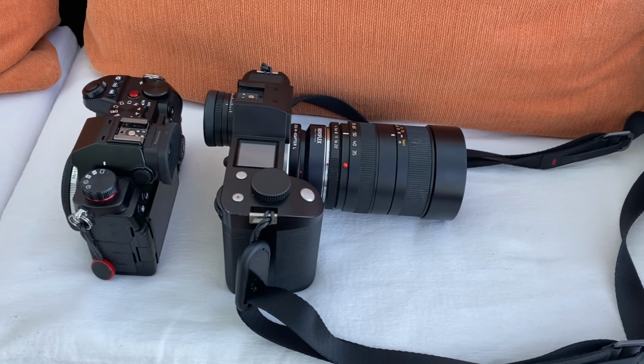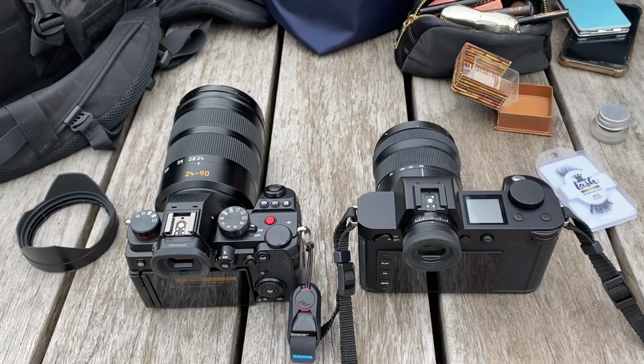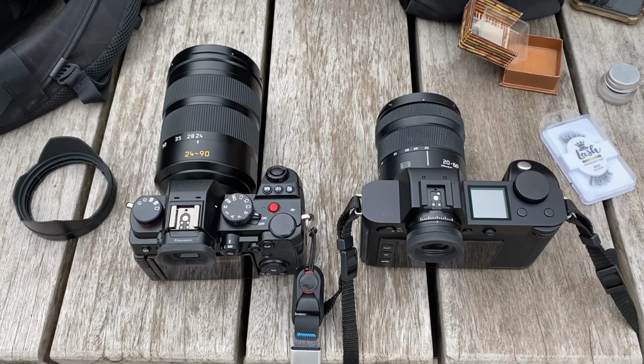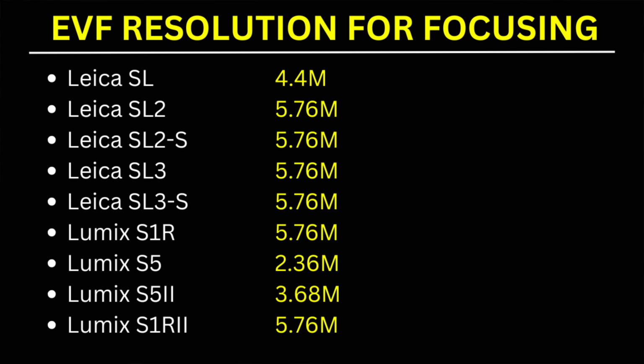All the cameras we're looking at will allow you to manually focus, say, like M-mount lenses, if that's something you're interested in. But some cameras have got much better viewfinders than other cameras. If you've got failing eyesight the same as me, or you love adapting quirky lenses to your L-mount cameras, having an EVF that's easy to focus is really valuable.